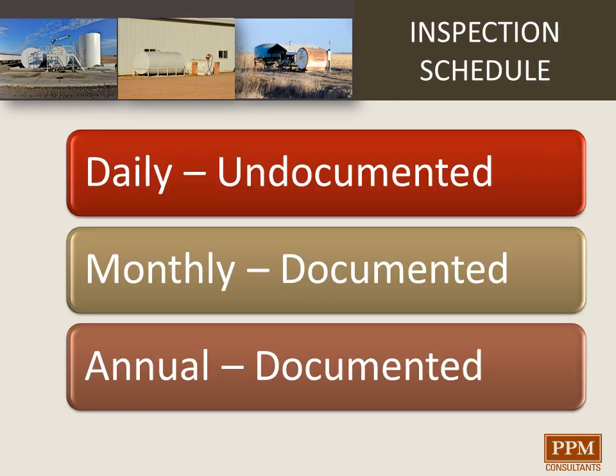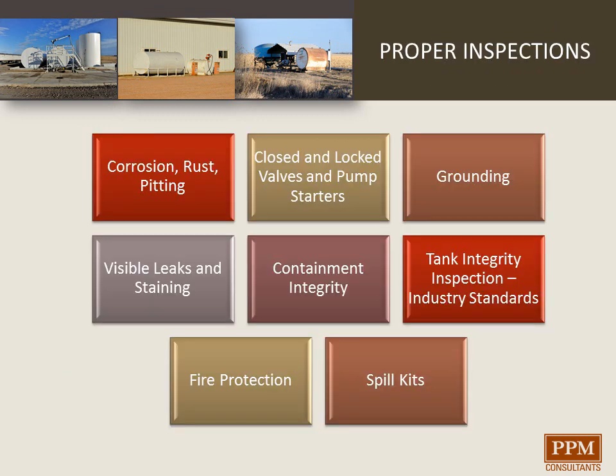On the inspection schedule, daily you're going to certainly observe any kinds of spills, stains, seeps, leaks, liquids that could come from your operation, your tank, your loading rack, etc. Monthly, you'll document those, and in your SPCC plan, there are some forms you can work off of to document those monthly inspections. And annually is a more robust and rigorous inspection where you'll look at your facility and make sure it's in good condition and operating as it should.